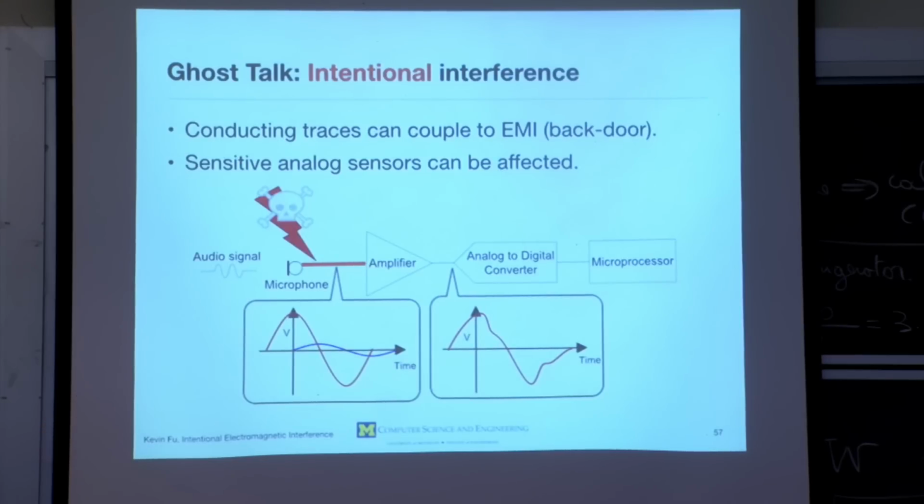Well, it would go into the amplifier and it would get amplified. And then it would go into that analog digital converter and be passed on to the microprocessor. So one of the questions we had was just, well, was this possible at all? And if so, how hard would it be? What kind of power would you need to do it? And what would be the quality of the signal that actually reaches the microprocessor?